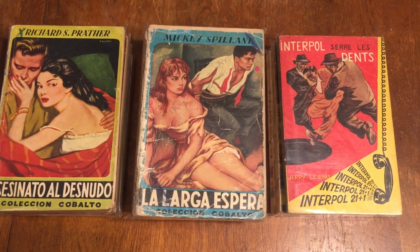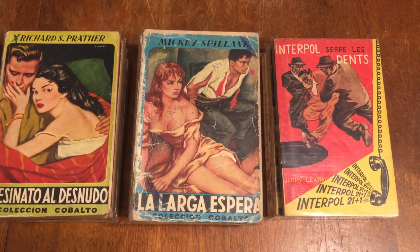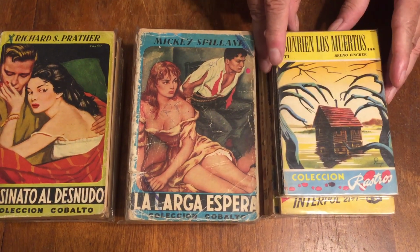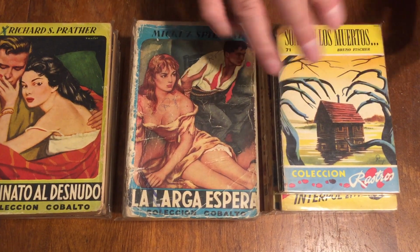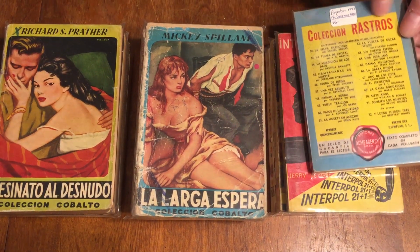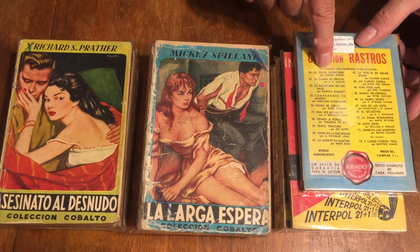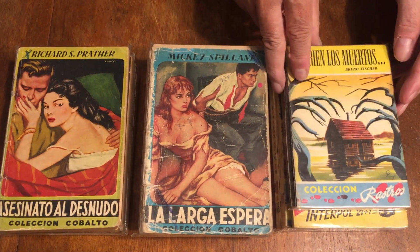And this we had earlier, Dakin I showed you, which was a tall size. This is a short size. This is number 71 in the series. It's by Bruno Fischer, and it's from 1948, Dead Men Grin. Very nice eerie cover with the trees looking like claws or hands or fingers. And again, on the back you see there's 72 in this series. And you look at some of the names of the authors. There's some really good collectible authors in this series. These are nice books.